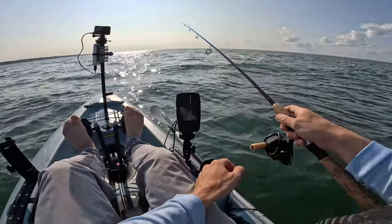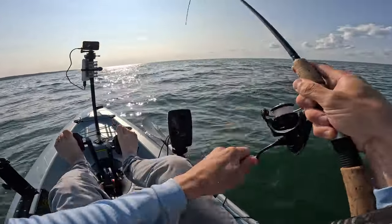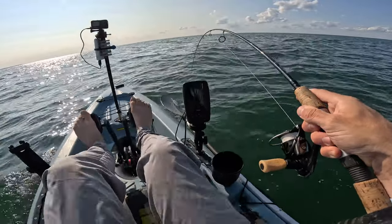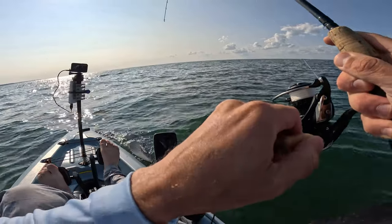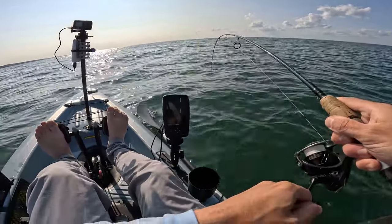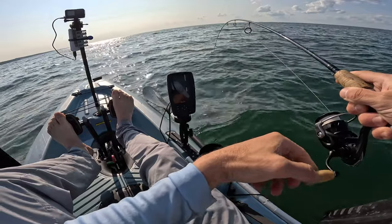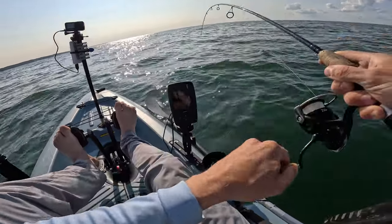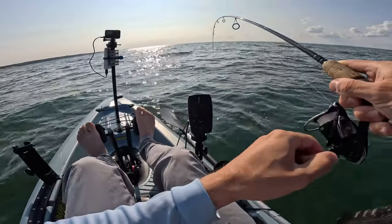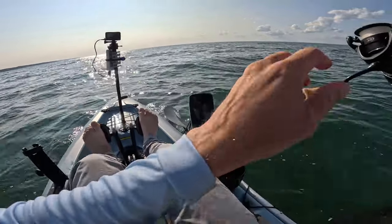Oh, dude. Could have been the rock. That's not a rock. I don't know what this is. I really don't know what this is. Maybe sea bass. Could be a fluke, but I think it's a sea bass.